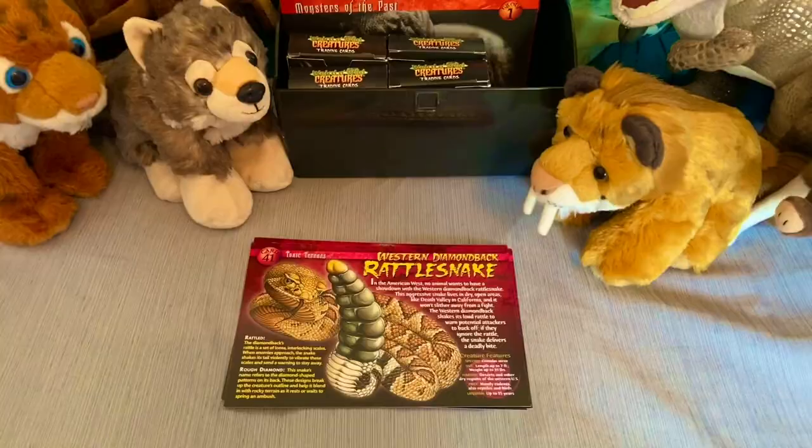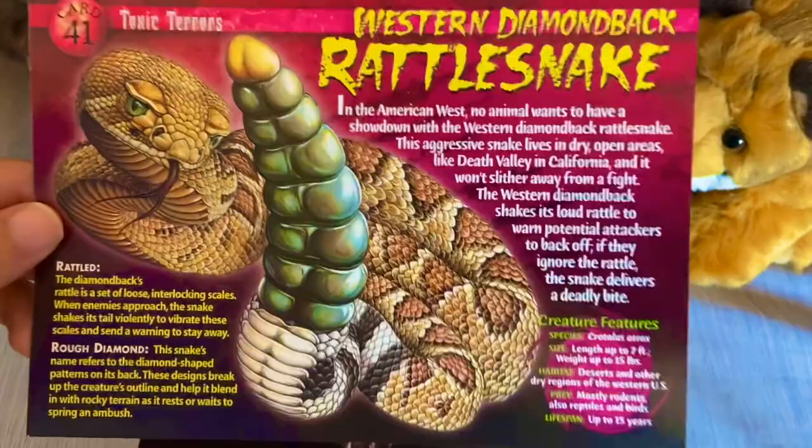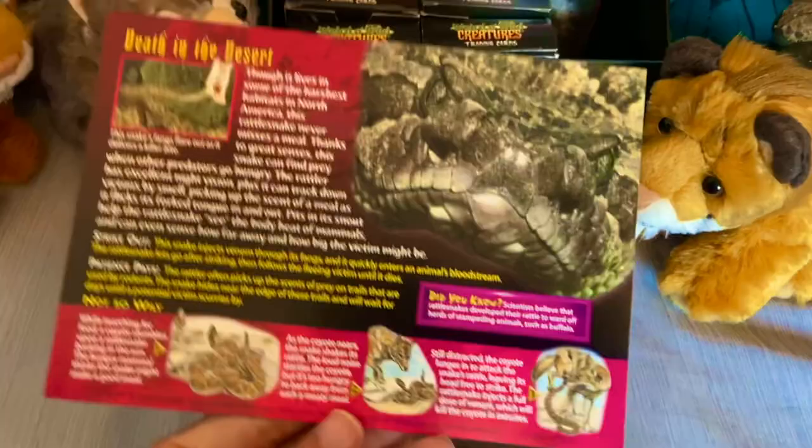Now we got our Toxic Terror cards right here, so we're gonna start off with the Western Diamondback Rattlesnake, perhaps one of the most feared snakes in the world, very venomous. And they get their name from that rattle that they have at the end of their tail. So we got the Rattlesnake right here. Yeah, wouldn't want to be bitten by this vicious reptile.